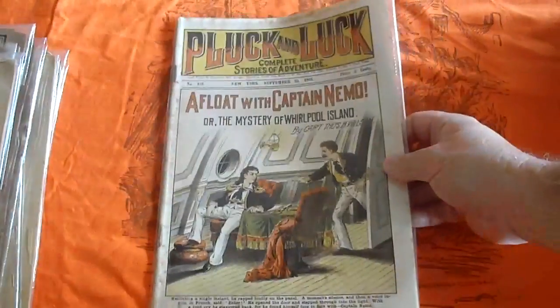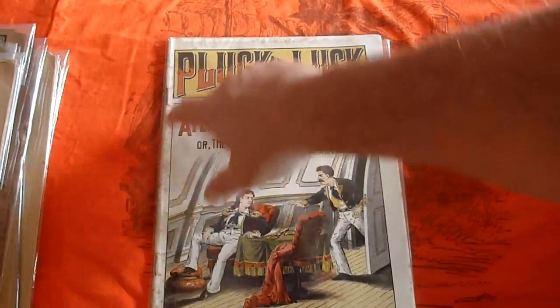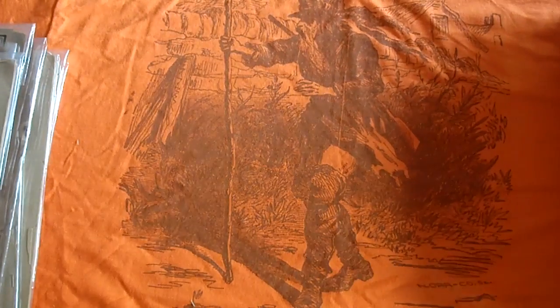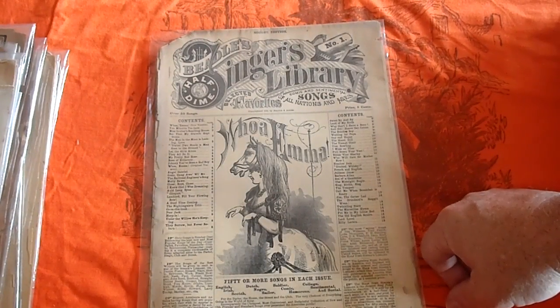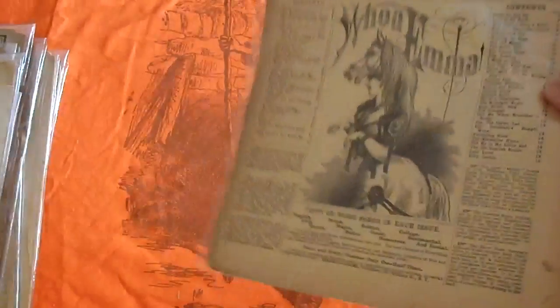Pluck and Luck, Captain Nemo, number 173. High color, some spine spotting there, age spotting up here. Very good condition for the age. 1901. Well, second edition, but here's a Beatles Single Library number 1. It's actually the second one I own. I just sold a large collection of them to a university last year. Only got a few left.